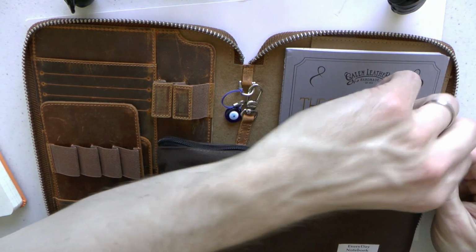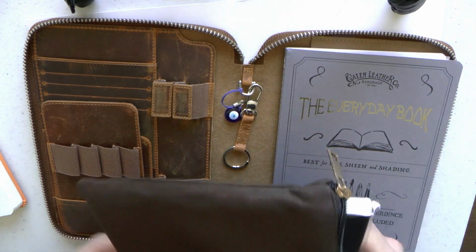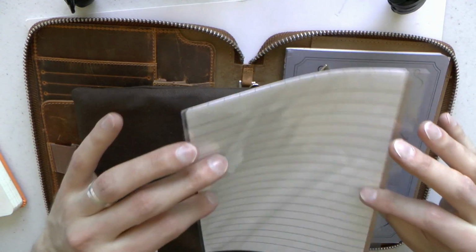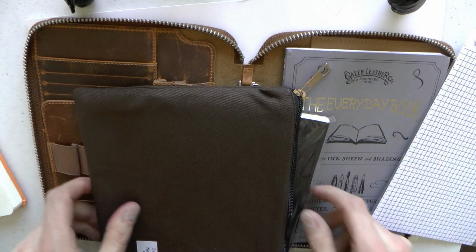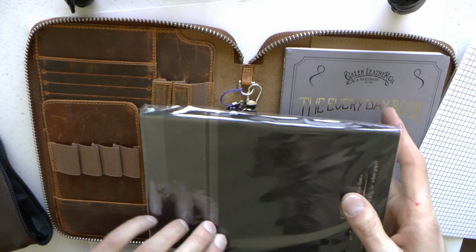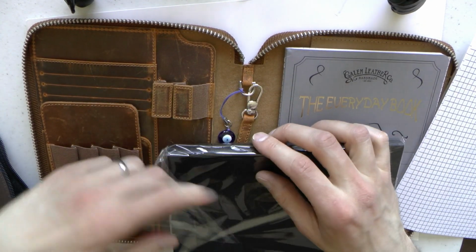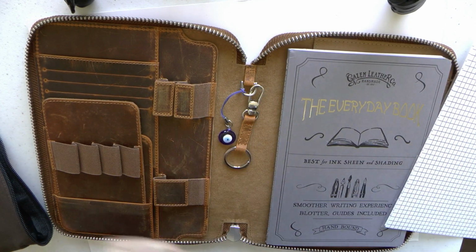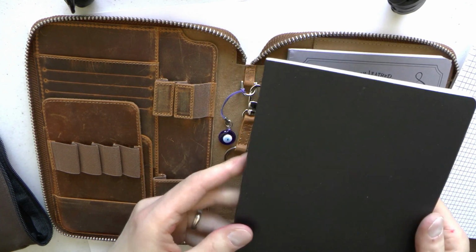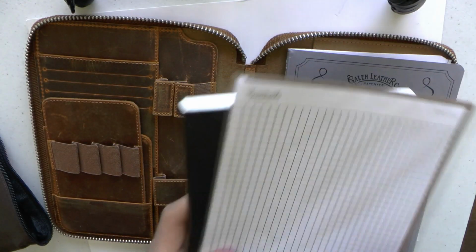Eunice, who makes these things, also, again, very generously sent me this. Another set of guides and another blotter, but he makes this notebook. This is also 52 grams per square meter Tomoe River, but this is a thicker notebook with 400 pages, so 200 sheets. Very nice. I will also be murdered if I use this.